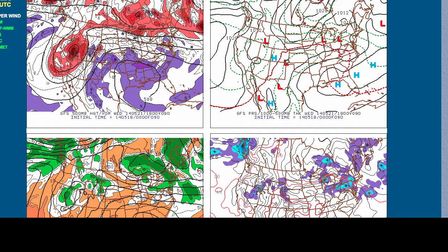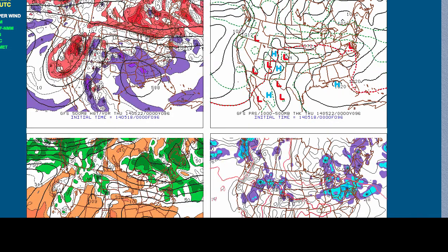For Wednesday, our backdoor cold front basically stalls over the region. That means we're going to see scattered showers throughout the day on Wednesday. Rather volatile temperatures are going to be in place. Over Connecticut, look for mid to upper 60s. Long Island, mid to upper 60s. Upper 60s to lower 70s over the New York City metropolitan area. And lower to mid 70s over the Philadelphia metropolitan area.